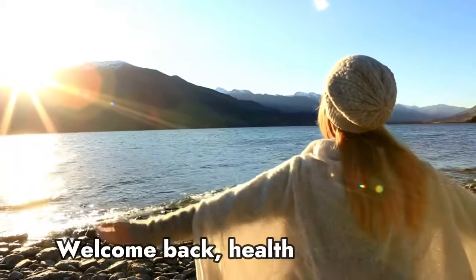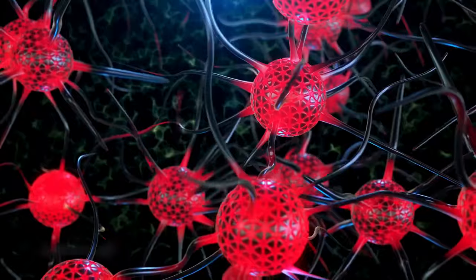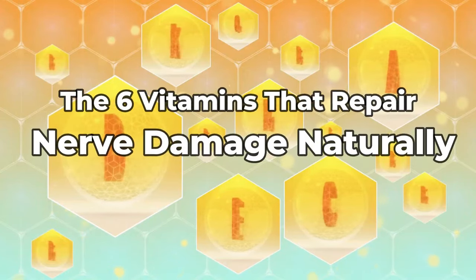Welcome back, health enthusiasts. Today, we're diving into a topic that's crucial for those seeking natural ways to repair nerve damage. Neurologists hate this: the 6 vitamins that repair nerve damage naturally.